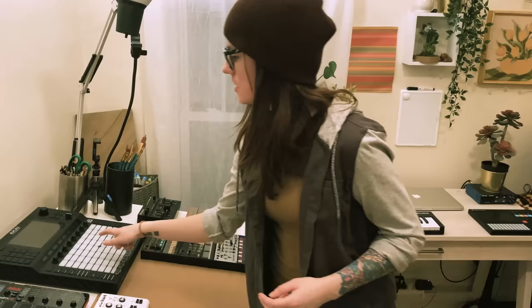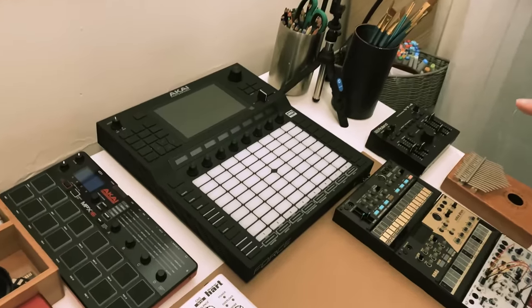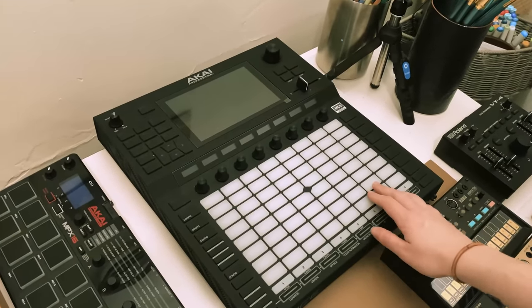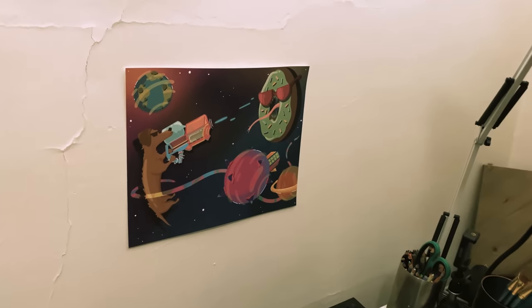And then I'm not picking this up because it's too heavy, but that is my Akai Force. And I love it. I think it's great. It's a bit big. This is a little picture that I drew of a wiener dog fighting a space donut.